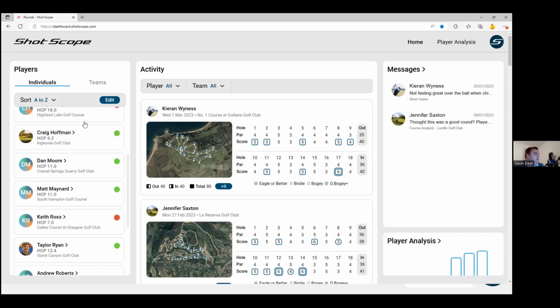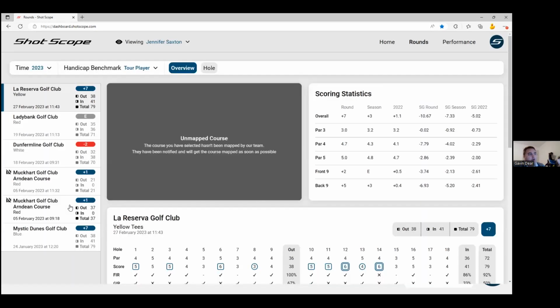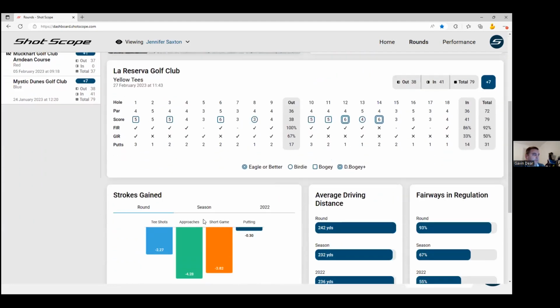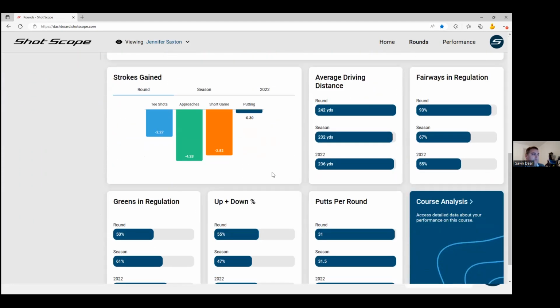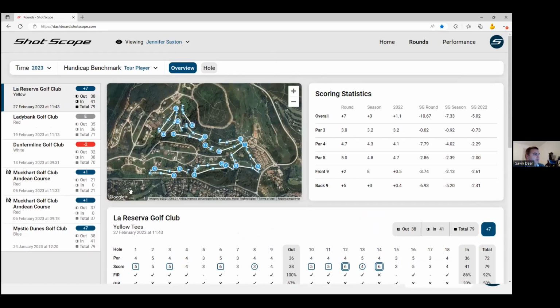I'll continue on a little bit. So again, some of the other advantages, if I take Jen, who is a very good golfer who works for Shotscope, I can click on her and I can go into her individual account. I can have a look through, she's currently in Spain, so she played yesterday at La Reserva. I can see that score. I can see how she played, her strokes gained performance, her average driving distance, her fairways and reg. I can see all of her general data from that round.